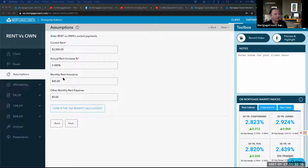Okay. And then within the advice engine, you have the opportunity to add any additional items that they may be paying as a renter. In this case, I put $45. To me, that represents what they would be paying to have insurance for the interior contents of their condo, apartment, whatever it is. So there is a space there that allows you to put any additional incidental items that you want to complete the picture for that particular client.